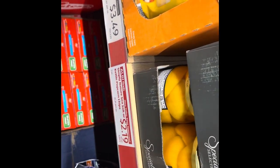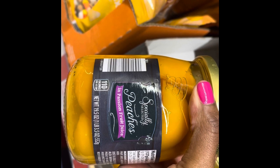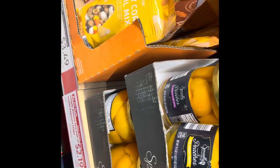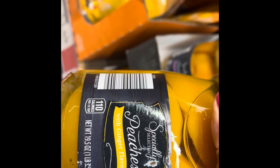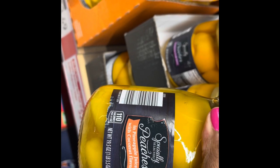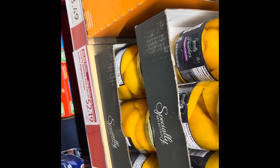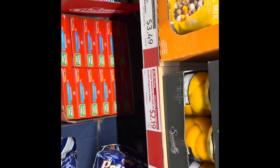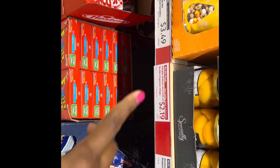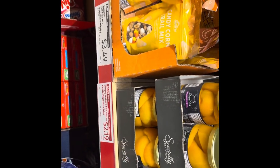Okay, you guys, they have the Specially Selected peaches, right? So this one is in passion fruit juice. This one is in ginger flavor. And this one is in pineapple juice with coconut flavor. Isn't that something? Well, they all sound delicious. So keep your eye out on that. The prices, I don't see it. These are in a different section, so I don't know. Last time I paid for one, it was two something. But yeah, that's pretty cool.